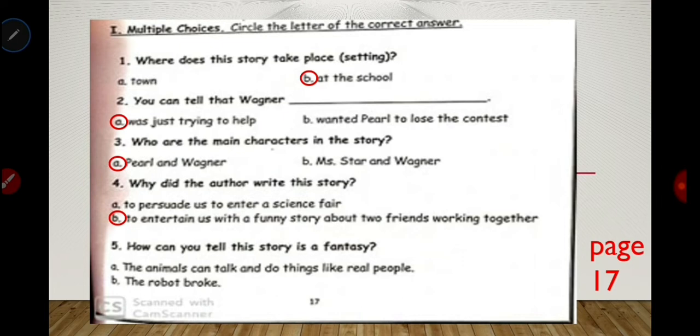How about number five? How can you tell the story is a fantasy? Fantasy or make believe? A. The animals can talk and do things like real people. Or B. The robot broke. Good job. It's letter A. The animals can talk and do things like real people.